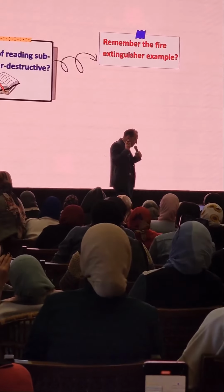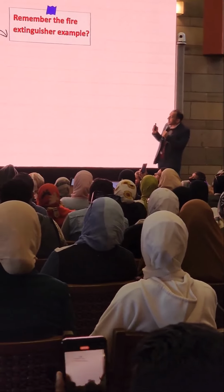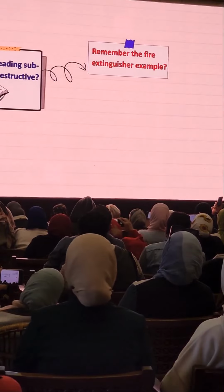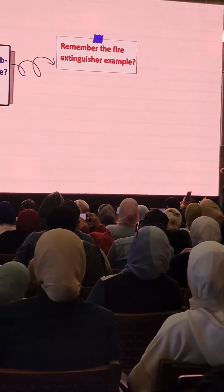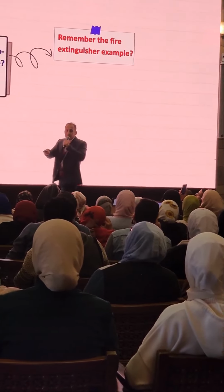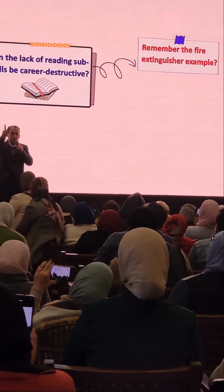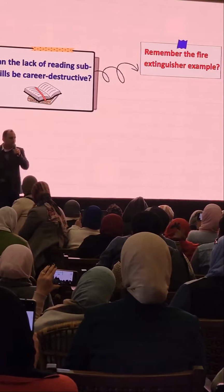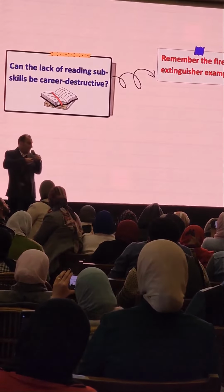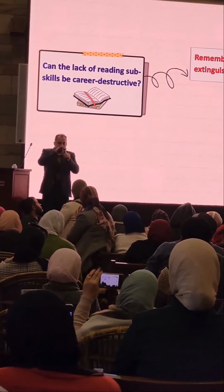Honestly speaking, if lack of reading soft skills can be career destructive, what about the extinguisher example? It's life destructive. Of course, I exaggerated with the American and British words. I got stuck at the word, but there was no fire, to be honest. The handle, I got stuck at it, but there was no fire. I learned the word, like, no fire.